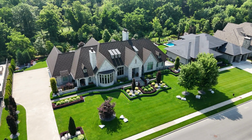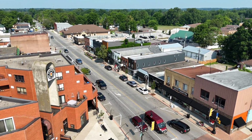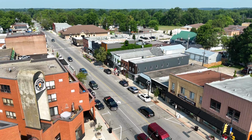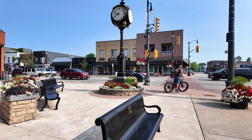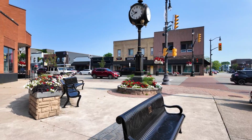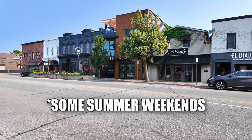Okay, so I'm going to show you some luxury Kingsville homes in a sec. Also really nice, affordable homes, more affordable than they would be in Windsor. First though, I want to show you and take a stroll through downtown Kingsville, because this is another gem of Kingsville. Okay, so first of all, this main street, it's kind of busy on a Monday during business hours, but on the weekend, they shut this whole thing down.